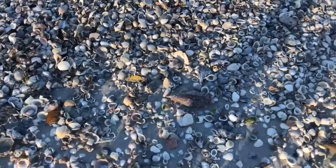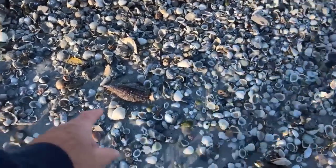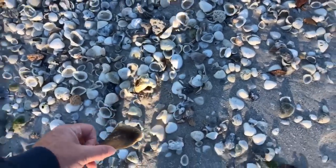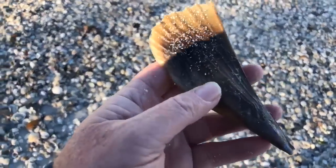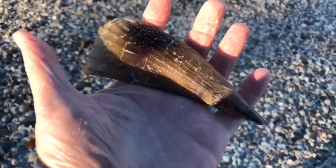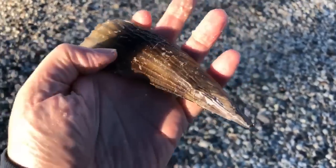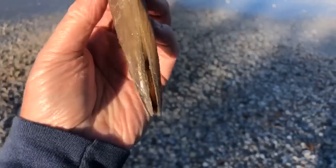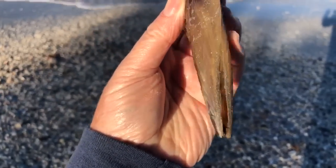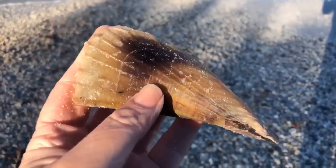Another pen shell. There's another one of those pen shells. There's a big pen shell down there. Here's a little baby pen shell. Well, I haven't seen these on the beach, and now all of a sudden here's the third one we've seen this morning. A little pen shell. Again, a pen shell, because when you hold it like that, use your imagination, it looks like a writing pen.